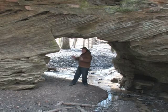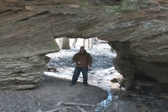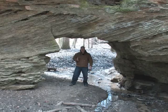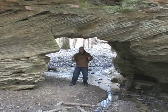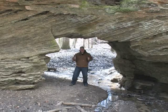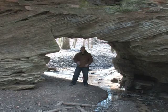We're in a nature preserve that we just happened to stumble across driving through Fountain County. Now, I've always heard of the Portland Arch, but this is the first chance I've had to actually come out and see it. The trail, it's kind of a cold day in March. We had a little snow last night, but what a great way to get out into the woods to beat that cabin fever.